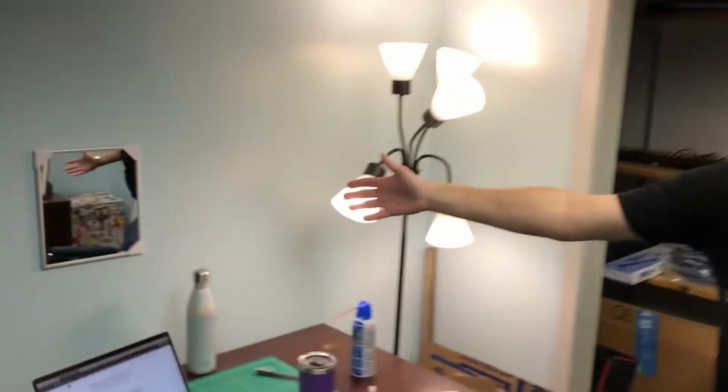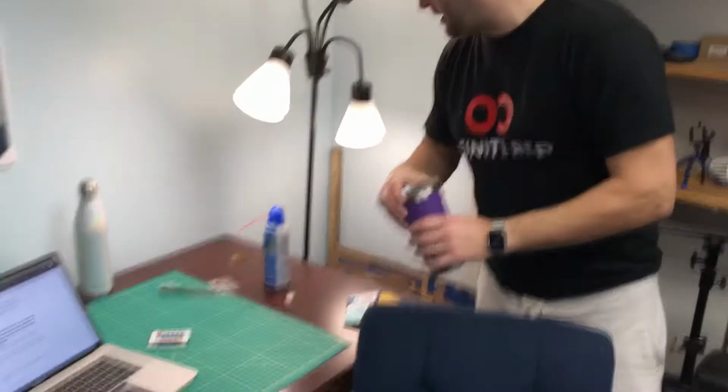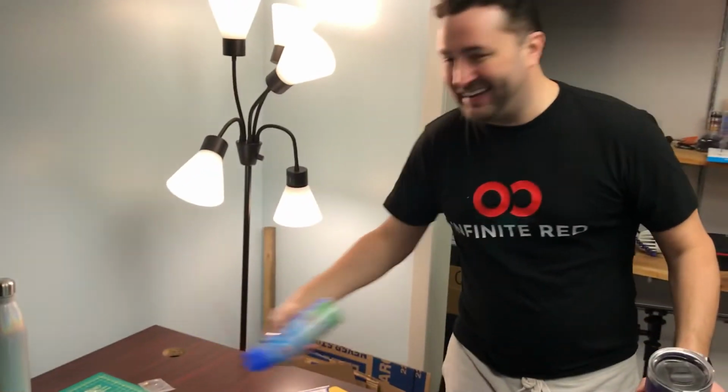Gant can get a look at himself in the camera, in the mirror there. You know, sometimes we like to have some special effects. The windblown look really helps. Gant likes to have some.